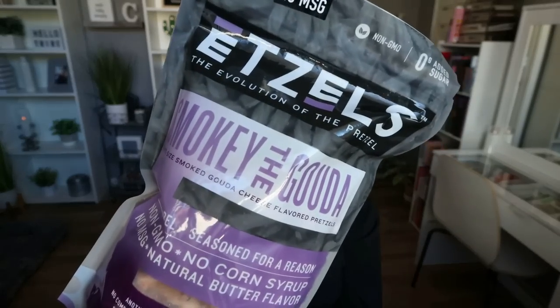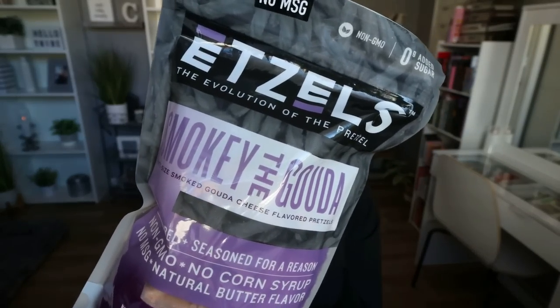And last but not least for food favorites are these pretzels. These are Etzel's pretzels in Smokey the Gouda. These are so good. They remind me of Dots pretzels, but better. They're crunchy, they're flavorful, and they have amazing, amazing ingredients. A serving is 130 calories. Clean, seasoned, they're non-GMO, no corn syrup, no MSG, and they have a natural butter flavor.